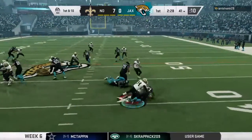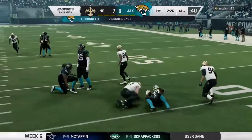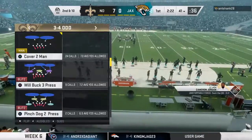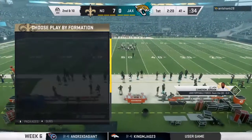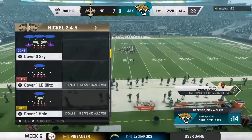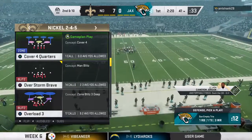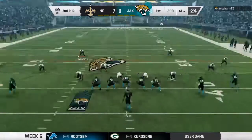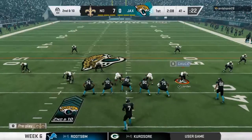Fournette, a first down carry, and running room is scarce here. He's going to be stopped in his tracks at the line of scrimmage. No gain on the play there. 2nd down, no gain on the play. Brings up 2nd and 10 at the 40. Officially nothing on that last run. They'll try again, 2nd and 10.